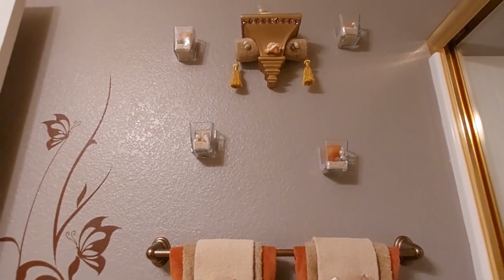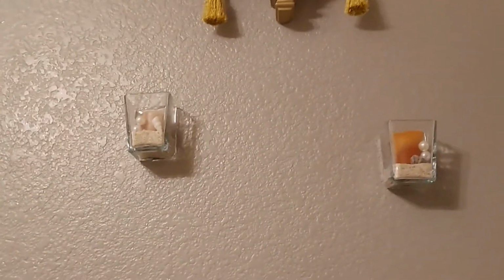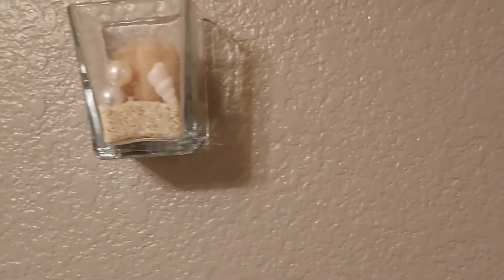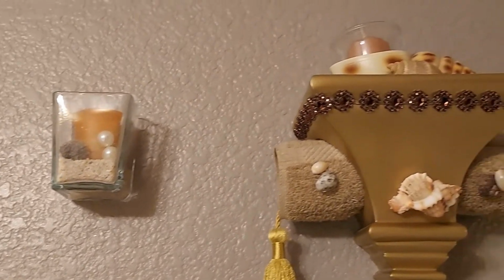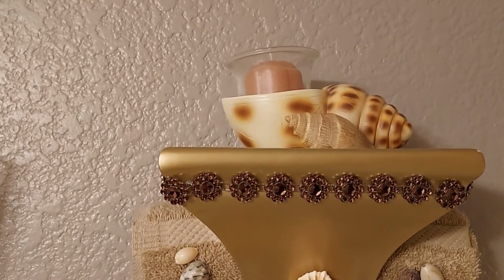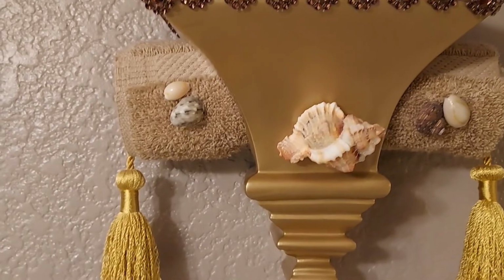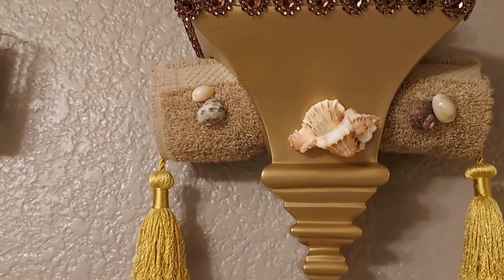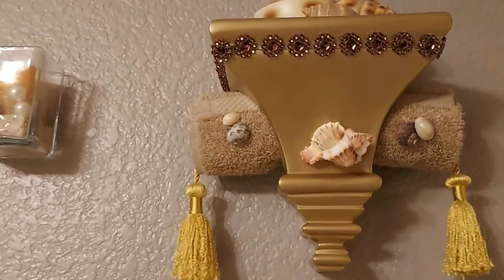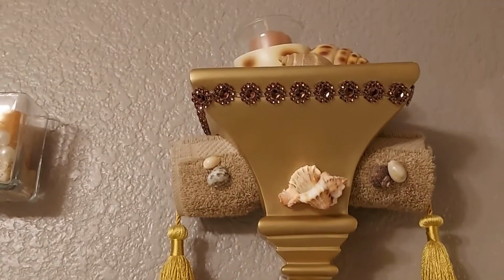Up above the towels, I have this setup. I have these little glass jars that are screwed to the wall. I just put a little sand and shells and pearls and candles on the inside. And up top, I have a shell candle holder. And I took this towel and added some tassels in the center of it, because this is an actual curtain holder that you can use for a panel to hold a curtain. But I put this sconce on a wall and decided to put a towel through with some tassels and decorated it with shells.